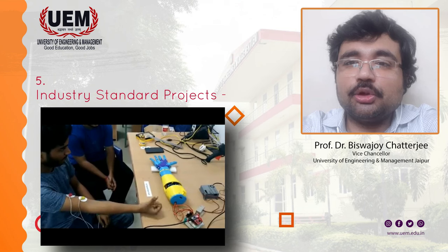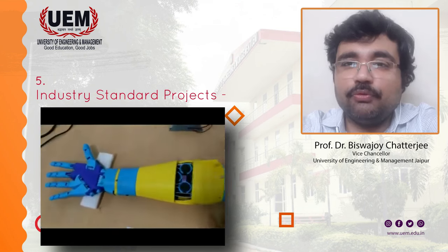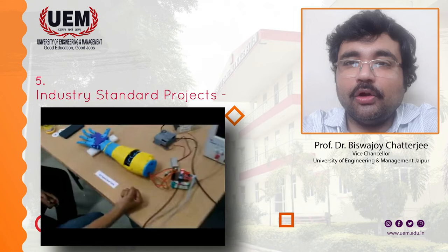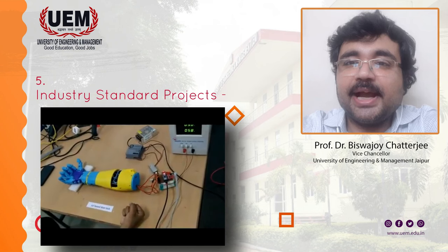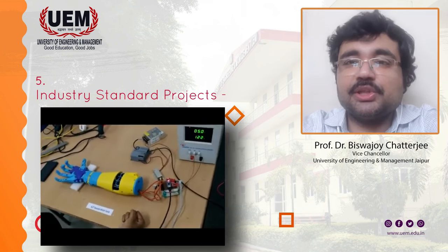This is a prosthetic robotic hand where just by moving the muscles, the hand actually moves in whatever way your fingers are moving. A person who does not have a hand, maybe for some medical reason, can wear this hand and do his job. So this is something special our students develop.